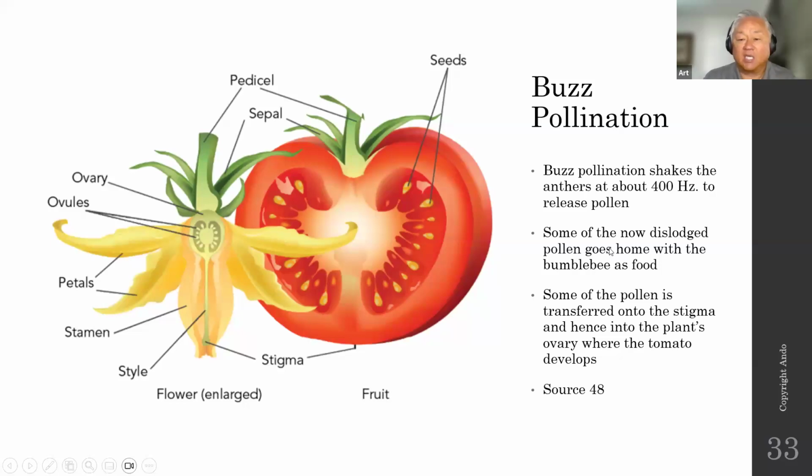Some of the now dislodged pollen goes home with the bumblebee as food. And what kind of food is it? Pollen is protein, P for protein. And some of the pollen is transferred to the stigma and hence into the ovary where it develops into new fruit.